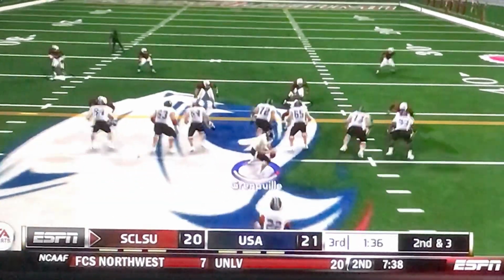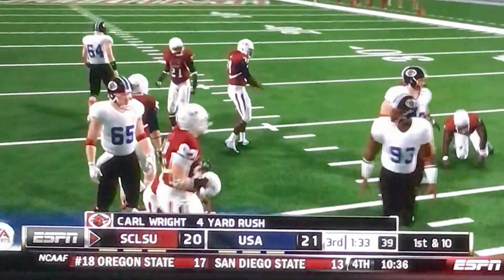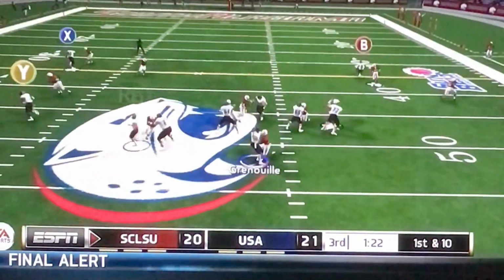It looks like it's going to be another run, and it's going to be another run indeed. That's going to go to Carl Wright, a 4-yard gain on the play. Little bit of a peek at the cheerleaders right there to show their love and support.